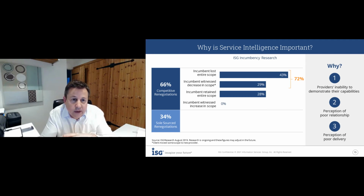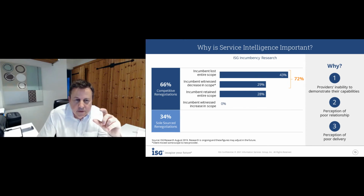So we did what we call some incumbency research, looking at the advised deals that ISG has been working on, which typically fall into a sort of 1/3, 2/3 mix. 1/3 is typically sole source type deals where we're helping an incumbent renegotiate, but 2/3 of those are fully competitive deals that are selected through our future source process.